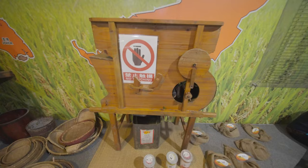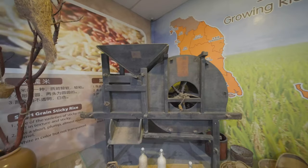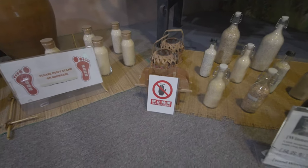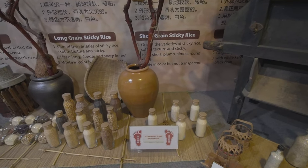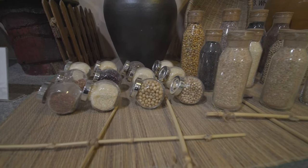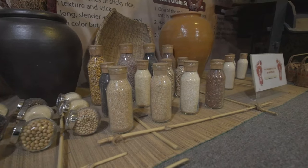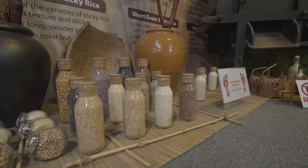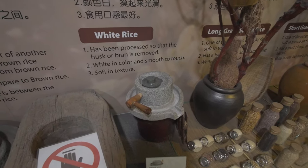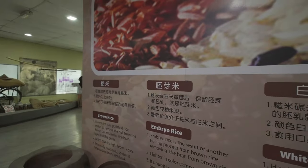So I think this is the old rice processing machine. Interesting. It's a bigger version, I think. Oh, do not touch. No touching. What's all this thing in the jars? Oh, I think that's soybean, rice, red bean. It's not just rice. Oh, here we have a variety of rice. This is the machine they use to make rice flour. No touching. They should put do not touch.